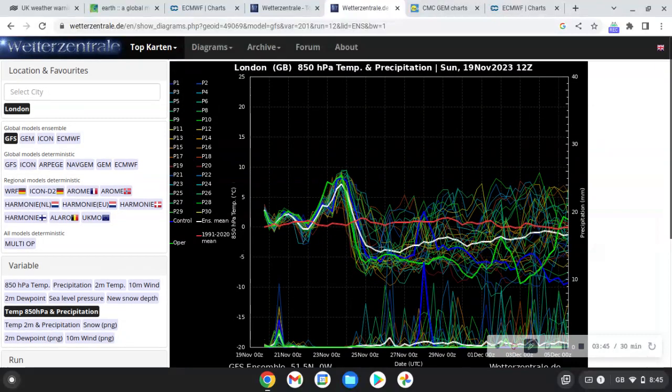Most models by the 25th, 26th, 27th of November are going down to -5 at 850 hPa, so that will be cold enough for snow. As you can see, there is a precipitation spike as well. That could be some snow, even in London, if it gets cold enough. And we go from quite above average into this week, and we just slide straight down and stay there. We don't really make a recovery until even the 5th of December, which is still below average.